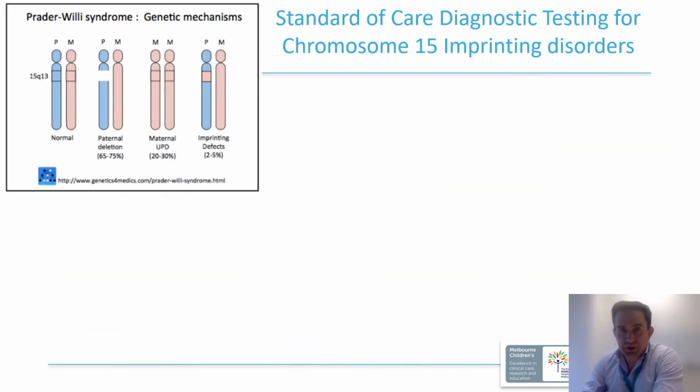So before I talk about newborn screening, I'd like to touch base about basics, underlying genetic causes of Prader-Willi, and standard of care diagnostic testing performed for Prader-Willi and other chromosome 15 imprinting disorders.